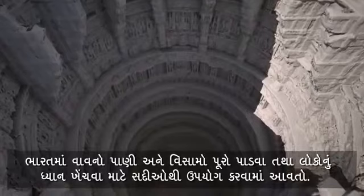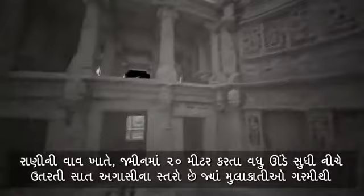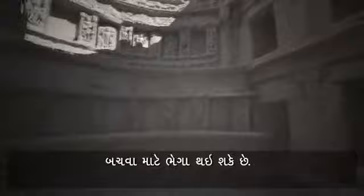In India, stepwells have been used for centuries to provide water, shade, and a community focus. At Rani Ki Vav, there are 7 terraced levels descending more than 20 metres into the earth, where visitors could gather to escape the heat.